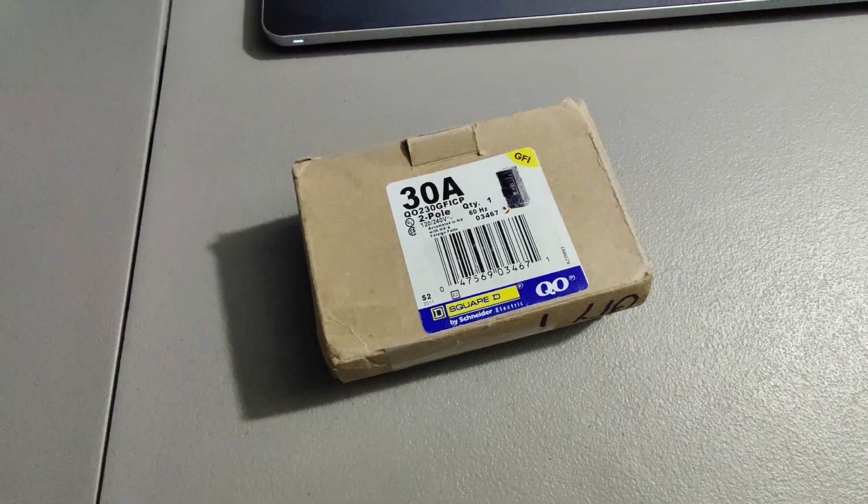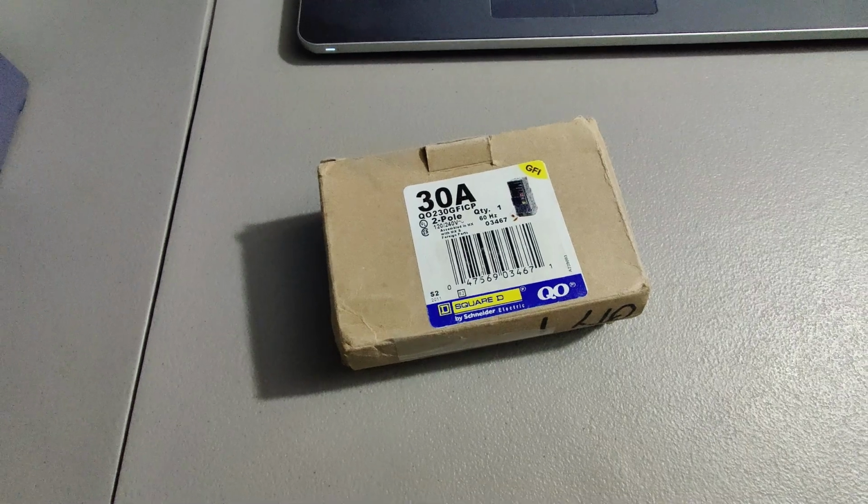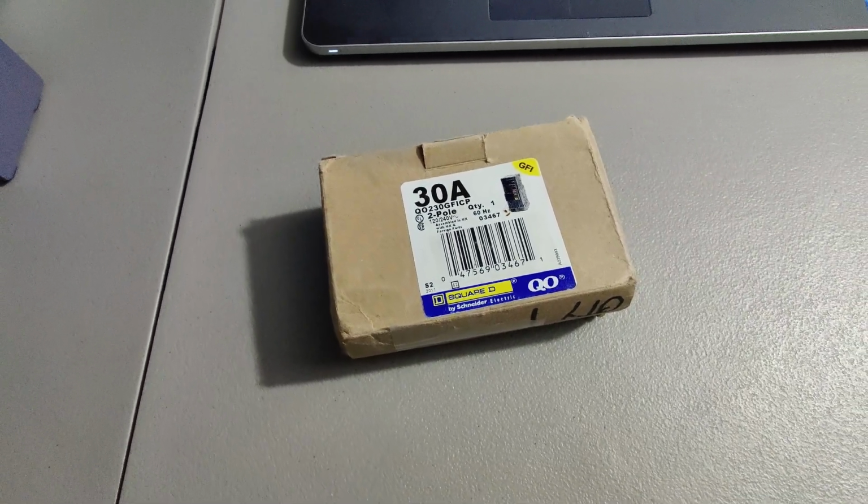I got this electrical breaker I picked up at Home Depot, paid $30 and something for it. Don't remember the exact cost, but I ended up selling it for $90.